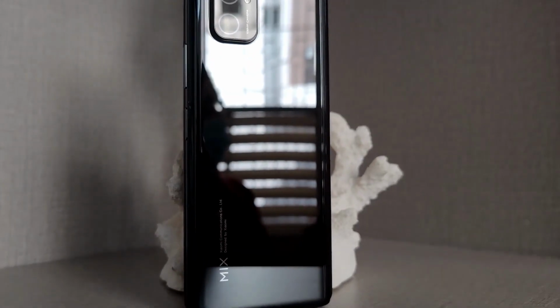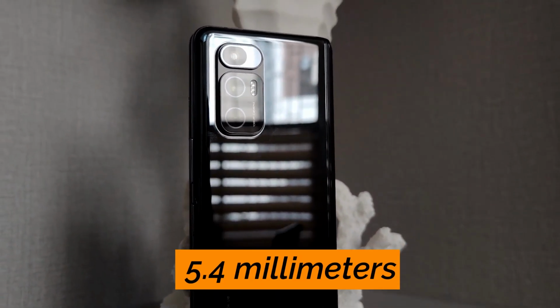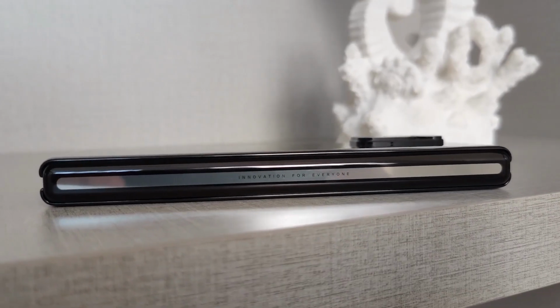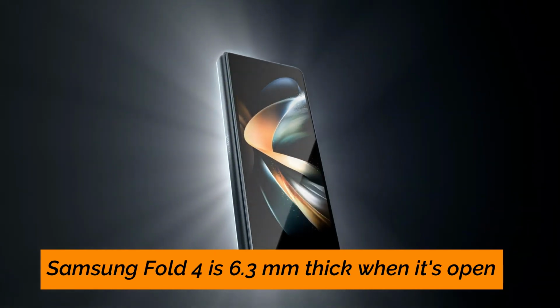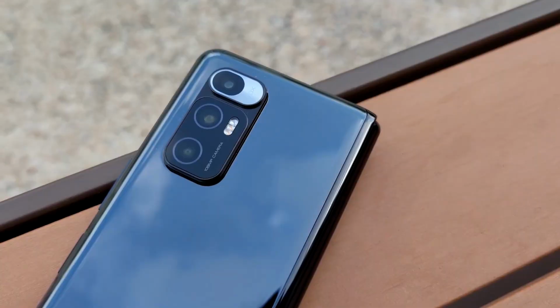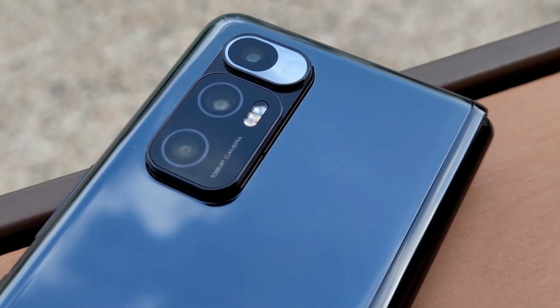The company was able to fit all of the internal parts into a thin frame that is 5.4mm wide when it's open and 11.2mm wide when it's folded. As a point of comparison, the Samsung Fold 4 is 6.3mm thick when it's open and 15.8mm thick when it's folded. Even so, Xiaomi's flagship phone has a camera bump that sticks out very far.